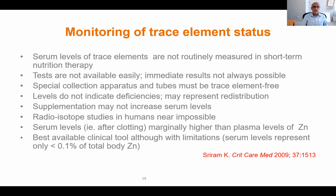So when do we monitor trace element status? Not only zinc, but all trace element status. Serum levels of trace elements are not routinely measured in short-term nutrition therapy because tests are not available easily, and the results are not always available immediately when they are most useful for us to change the care of the patient. Special collection apparatus and tubes must be trace element free.